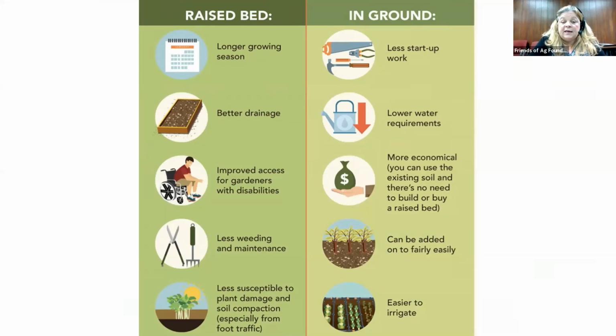You might decide to have a regular garden in the ground, and then you could have some raised beds on the other side of the school if you have an area that you want to expand a little bit, where you thought, oh, the soil's not really great here. So you don't have to have your garden all in one spot either. So I want to talk about that.